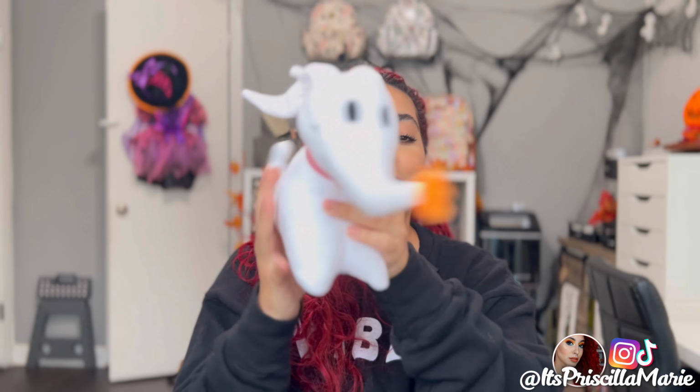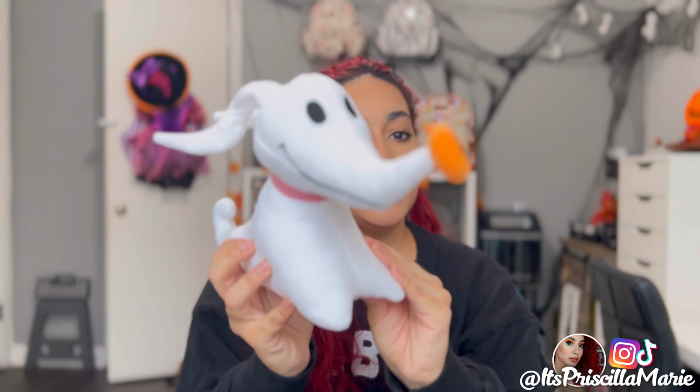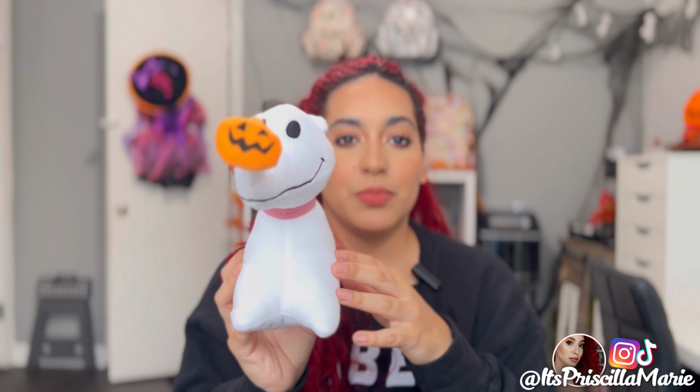And then last but not least, at Five Below, I had to get these. They're so cute, and she loves her little stuffed animals. So I got this one. This is Zero. Hello, hello. I thought it was super duper cute. He has a little pumpkin right here. They didn't have it in my store in particular, so I ended up having to buy them online, but I don't mind that.